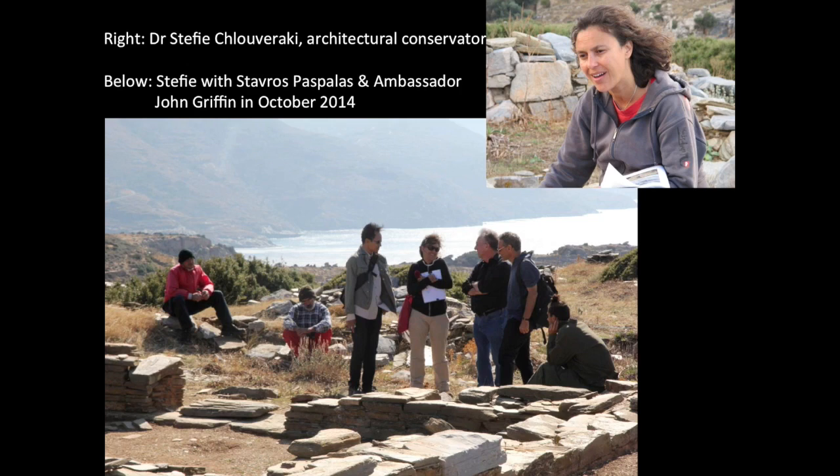So given all that, we weren't quite sure whether she was going to take on our request to produce an evaluative conservation study for Zagora. But we approached her, and she expressed a very keen interest indeed, and so she set about this huge job of reviewing the whole site and looking at its conservation needs.